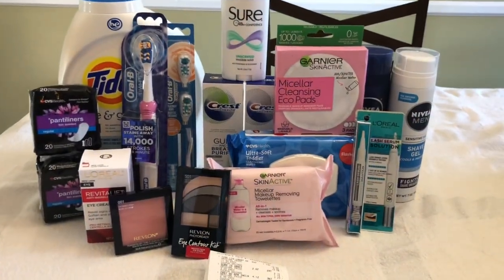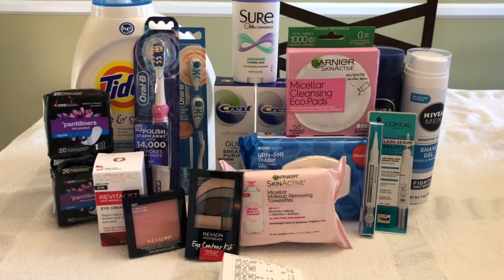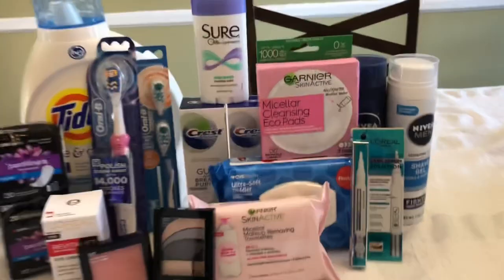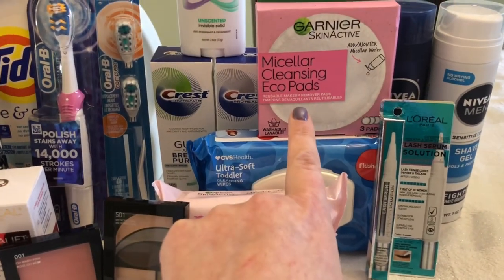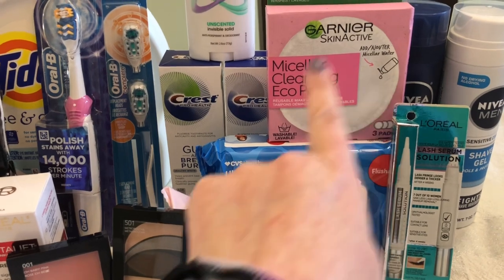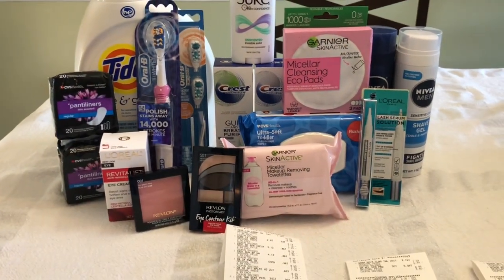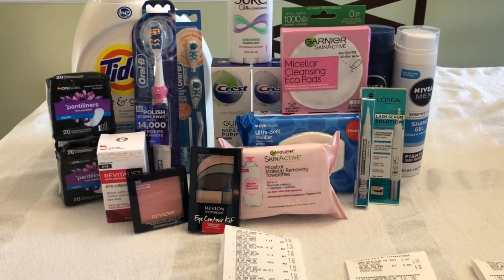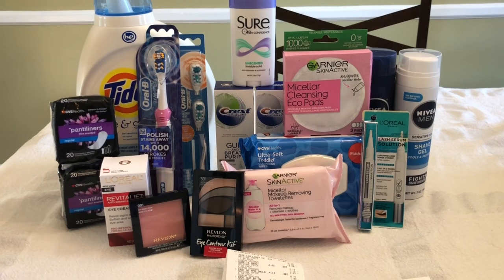I'm back home. This is everything that I picked up today. I'm excited because I picked up several items that I have never picked up before at CVS, like this lash serum right here. I'm excited to try this, and I'm really excited to have these reusable makeup remover pads. So this is $132.19 worth of products, and that is the sale price.